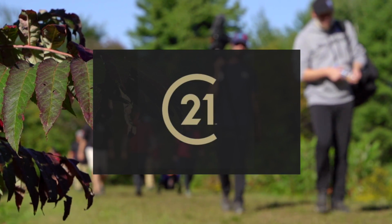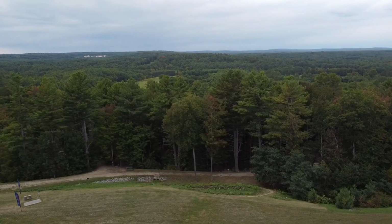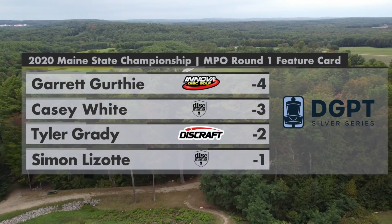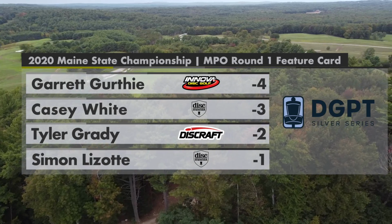A lot of action there on the front nine. We got a whole small spread of scores, 4, 3, 2, 1 under par. Kind of a spread that you might not expect from this lead card or from this feature card. But as I said before, there's lots of scoreable holes here on the back nine.